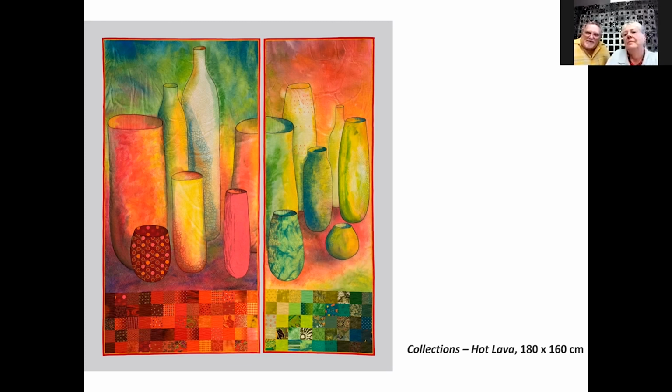And with this quilt, we actually won the best of show for the ACT, or Australian Capital Territory. So that's quite a sizable piece. The fabrics at the bottom are all from our stash, and the top part is hand-painted by me with dyes, and then Beth does all the machine quilting. This is one of the first quilts that we ever did that is hand-painted. It was the start of our sort of painting period.